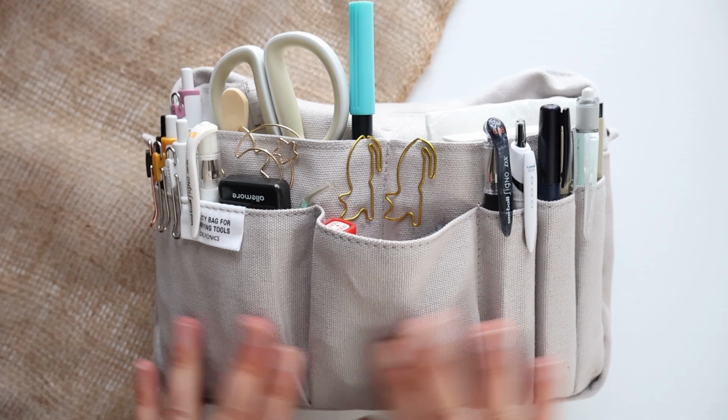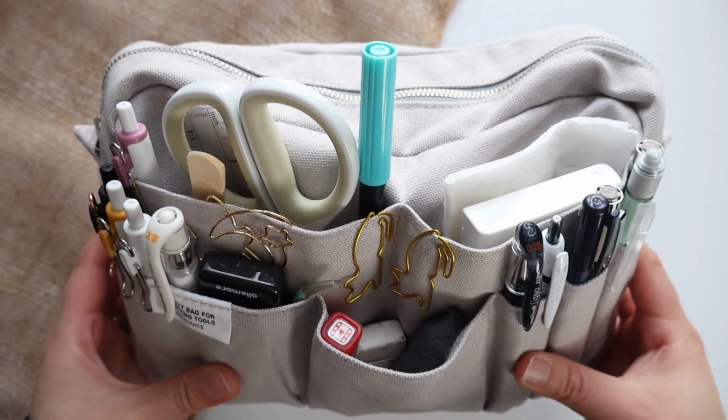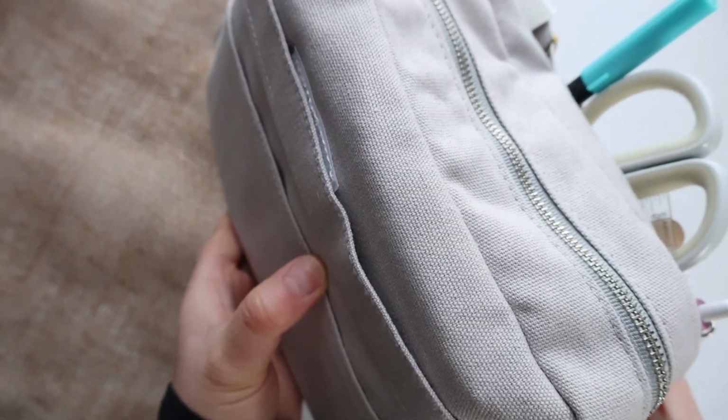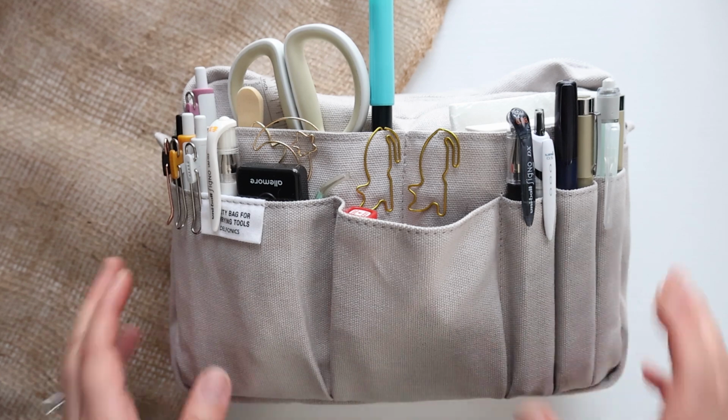So I'll go ahead and start with these first pockets here. There are several different pockets, as you can see. On the back side here, there are even more pockets that I am currently not even using, but you can definitely store even more things back here, like stickers or perhaps some flatter items like sticky notes, stickers, etc. But I'll go ahead and go from left to right.